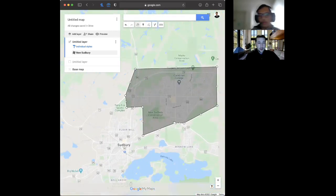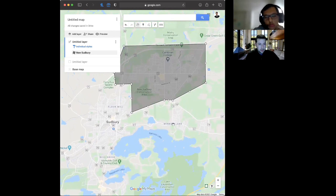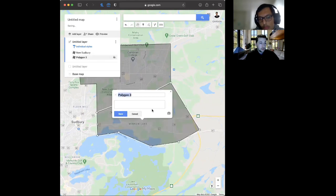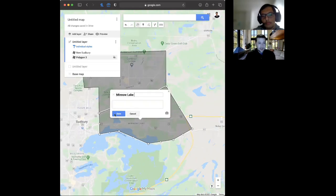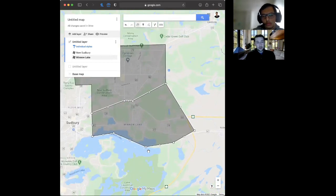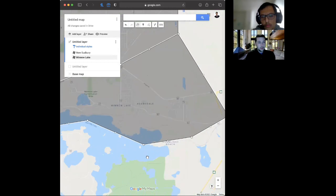So next up would be Minnow Lake, just south of New Sudbury. So you come here, you cut it off there, and then straight across, and then back up to here. So this would be your Minnow Lake area. This is also a really good rental area if you're lucky enough to get in it. Again, there is still a lot of single family in the area. There's a big new subdivision there as well.